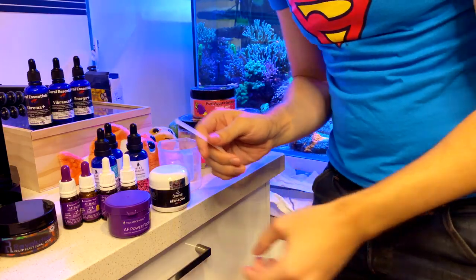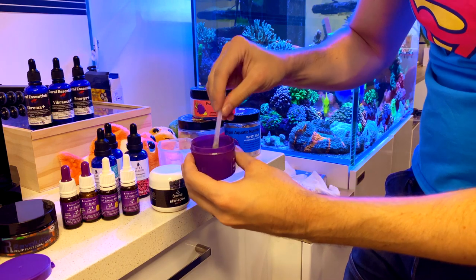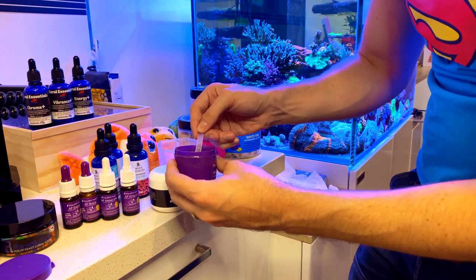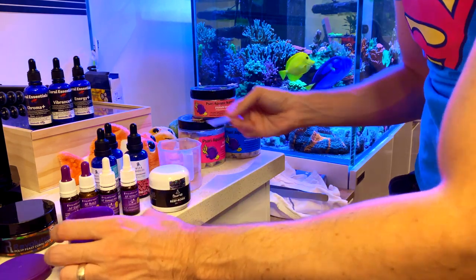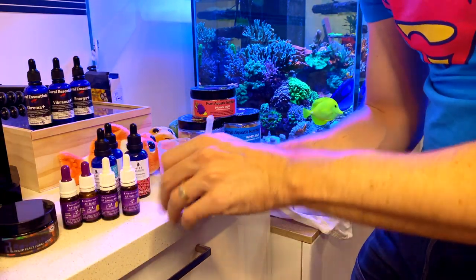So using this little scoop, I do 3 scoops. That's 1 scoop per 100 liters of each product that I use on a given day. And Reefroids.